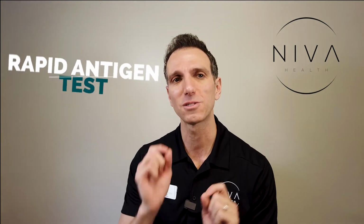Now, a rapid antigen test detects specific proteins on the surface of the coronavirus. So a positive rapid antigen test result is really highly specific, meaning that if you test positive, right, then you're likely to be infected. However, there's a high chance of what's called a false negative with antigen tests, which means that negative results can't definitively rule out an active infection. So if you have a negative result on an antigen test, we may be able to order a PCR test to confirm that result.